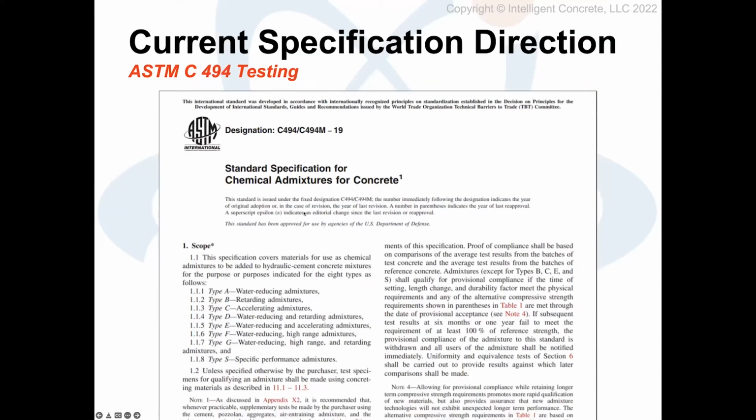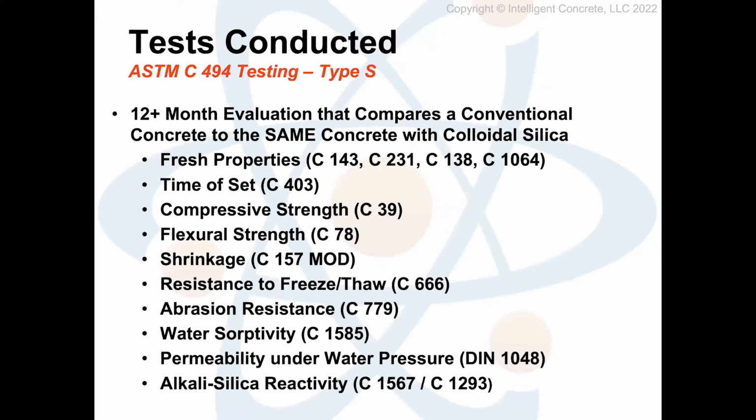So very excited about us pushing forward and getting to that next gate for getting this colloidal silica for concrete specification. So right now, what we use is ASTM 494, which is the standard specification for chemical admixtures for concrete, which is a performance-based specification. It does give us this special performance admixture. And in that, you have your battery of tests that go on for a year. And because it's special performance, you have to do at least one more test to show what that special performance is. And in the past, what we've done is anything from abrasion resistance, water sorptivity, the permeability under water pressure, as well as alkali silica reactivity or even sulfate attack. So that's what we use right now to get through the specification process with a lot of our DOTs on their approved products list application or QPL.